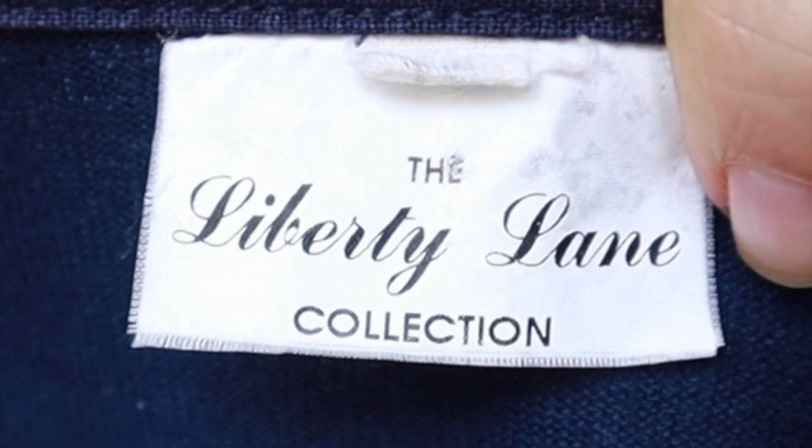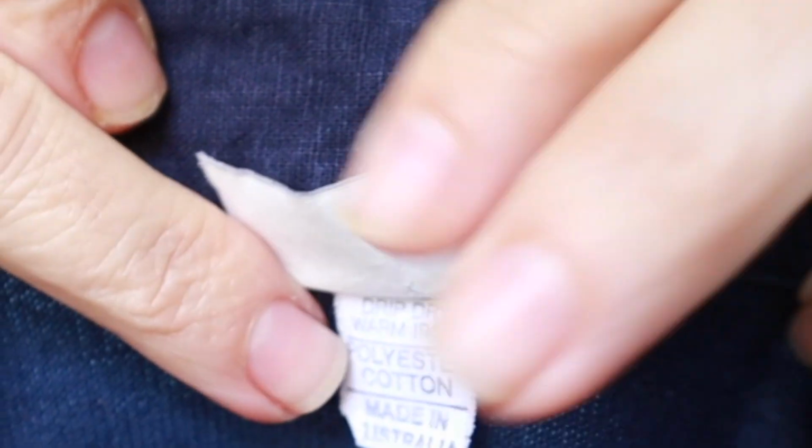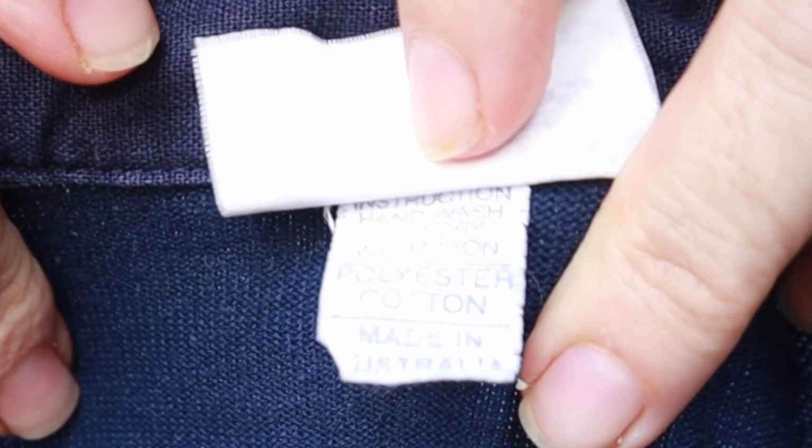It's tucked inside and it's in a beautiful cotton and it is vintage. It's just really well made, a little oversized but not too much. It's just a great piece. Pieces like this with jeans and trainers, just effortless. So there's the label, the Liberty Lane collection. It's made in Australia and it is a cotton polyester blend.